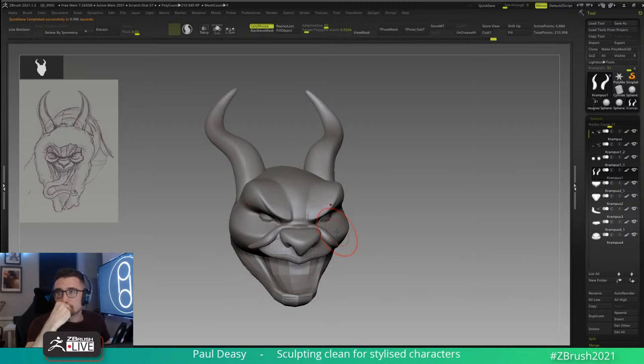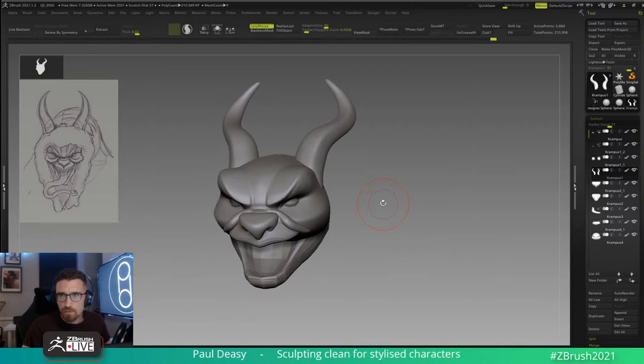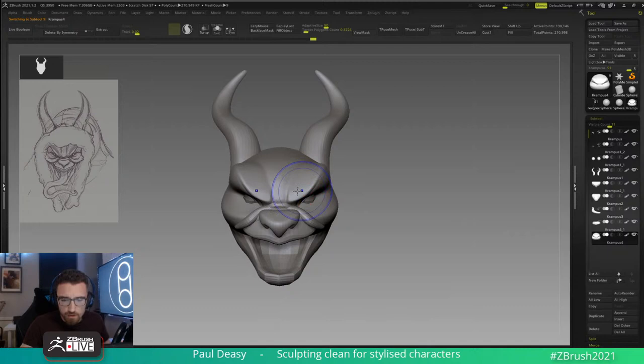Jimmy's asking how to avoid wobbliness. Yeah, it's a lot to do with keeping your meshes low poly where you can.